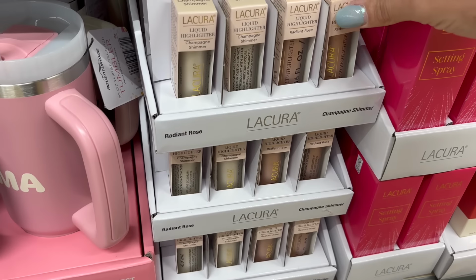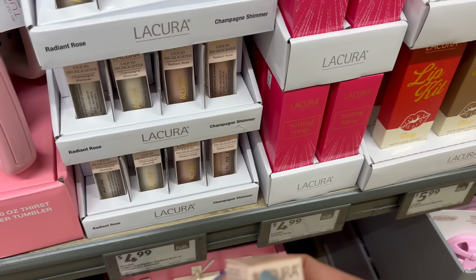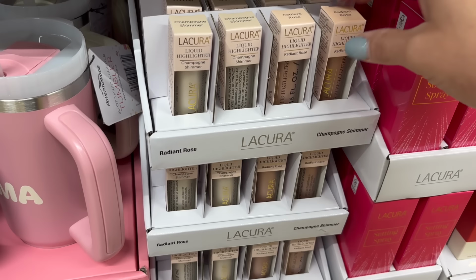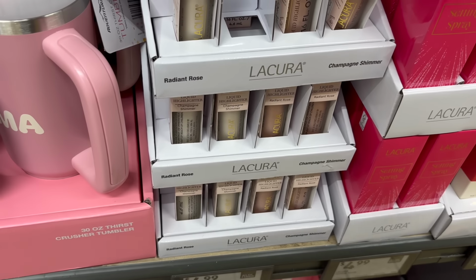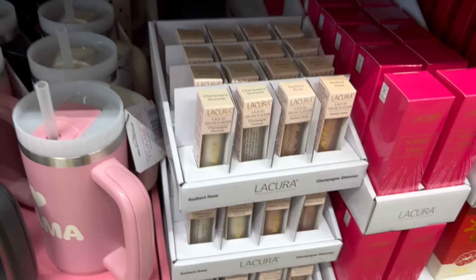Liquid highlighter. Oh, okay. That's interesting. $4.99 for this. They have Radiant Rose Champagne Shimmer. I'm tempted by that, but I don't like buying Aldi cosmetics because if I like it, I can't just keep buying it. They're gone, and that kind of frustrates me when it comes to beauty stuff.